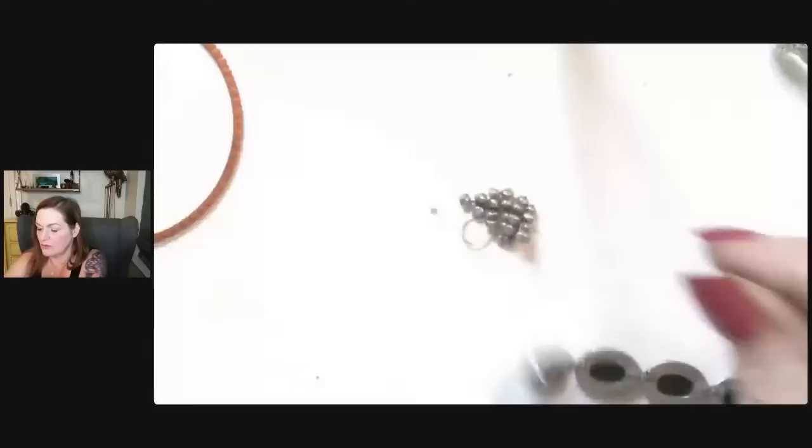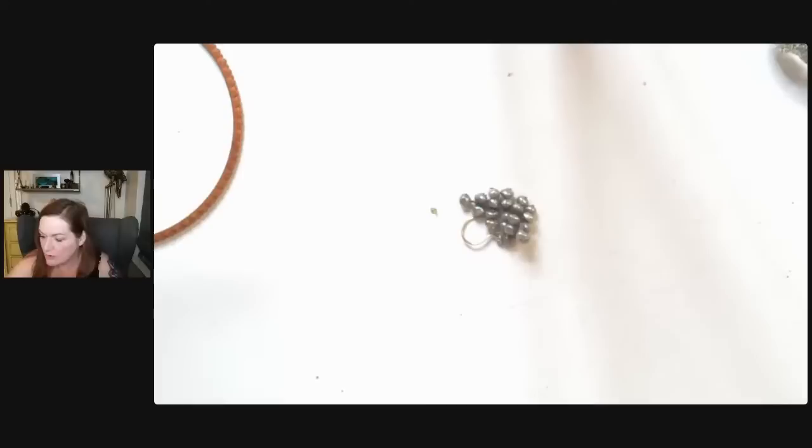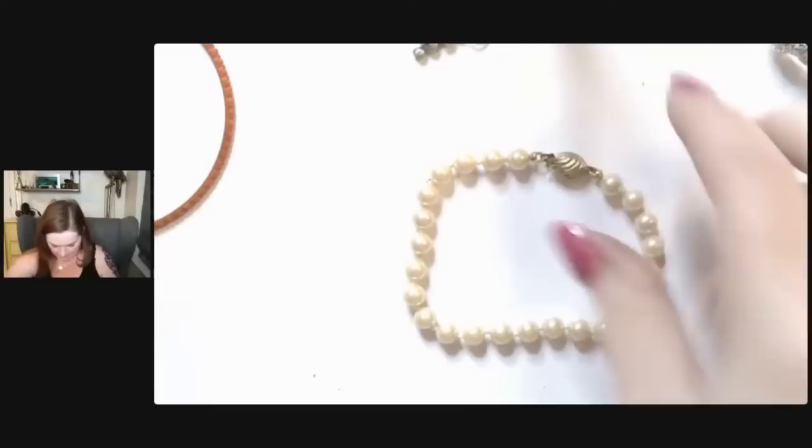Don't you think? So yeah, I'll have to give it another once over because I know that there are some Monet pieces. Oh, that's missing a stone right there though. Where is it? No, I think it is right there. Yep. Okay, we'll figure it out. We shall figure it out. Okay, then there's this sweet little pearl bracelet and it's got a little box clasp. That's sweet. I'll sell that.